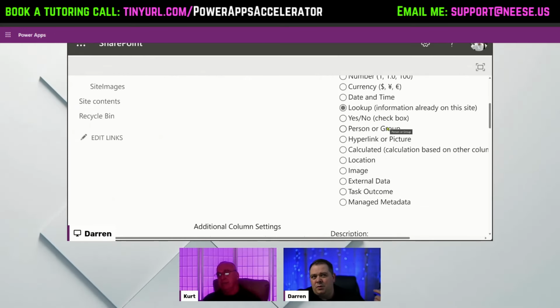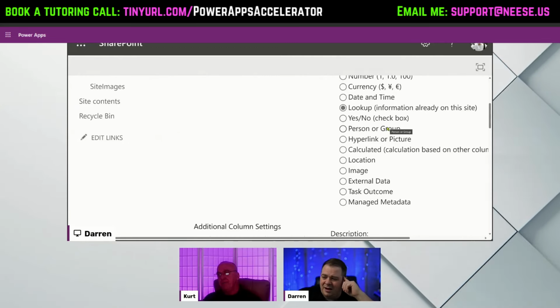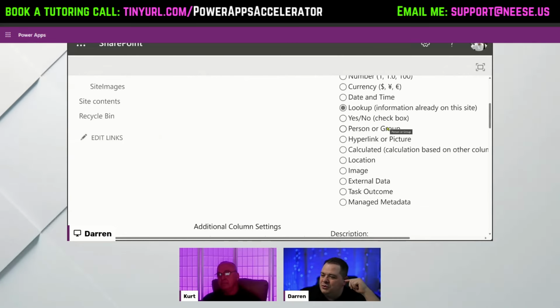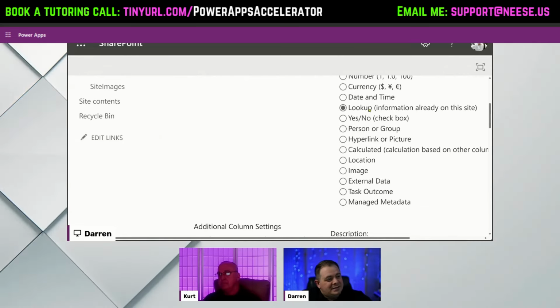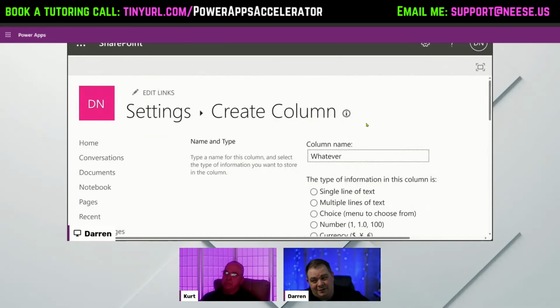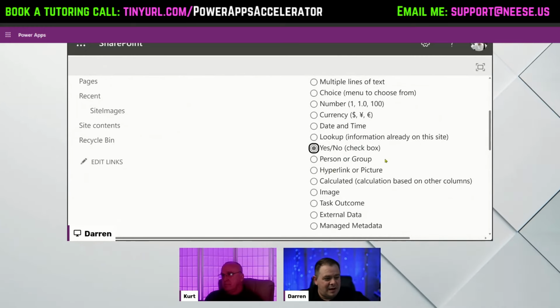Yes/no, Booleans, they work really well. Now, what happens if you want to know if they didn't answer? If they didn't check off a checkbox, were they saying no, or did they just bypass the answer? Well, you don't know. A Boolean only gives you two values, so it still works just fine. The yes/no is a lot better than in Dataverse.